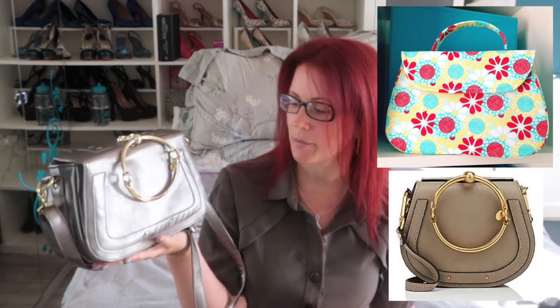Speaking of sew alongs, I have actually got one done, and it's October sew along, and I did it in October, so that's a small miracle in and of itself. So it is the Swoon Mabel bag, kind of hacked to look like the Chloe Nile bag.